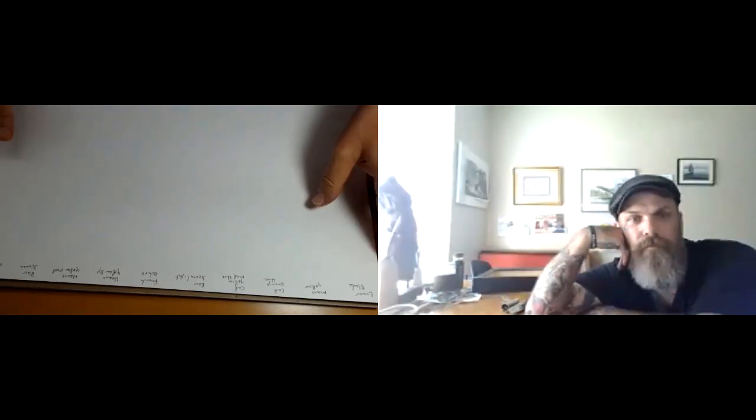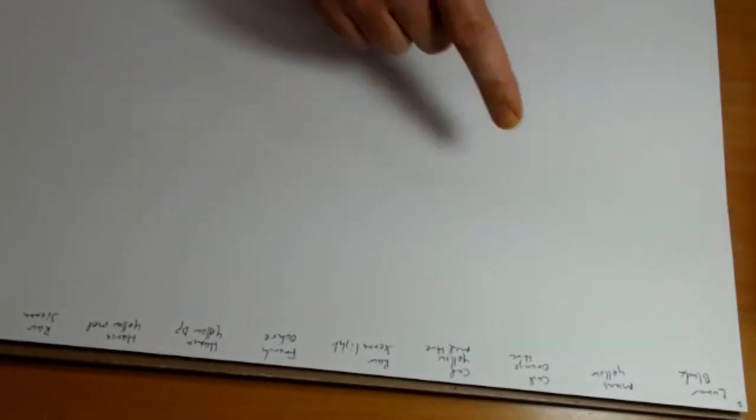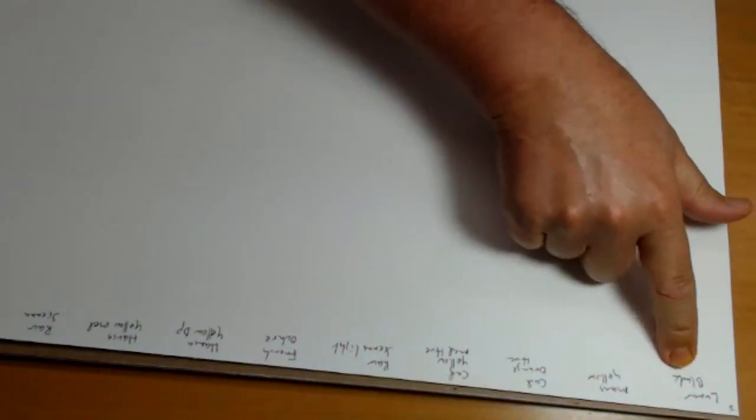So this one's kind of interesting. I think most people would say, "What? Really? Lunar black?" And if you plot the lunar black, it actually is one of the warmest.